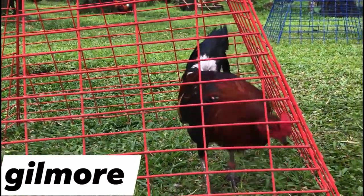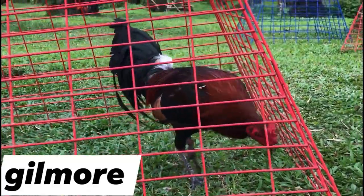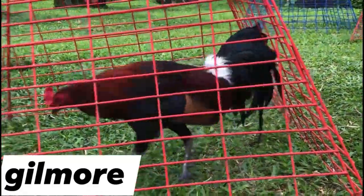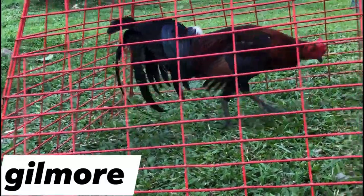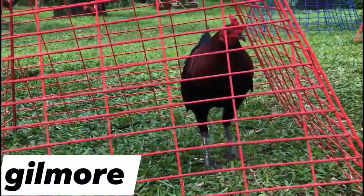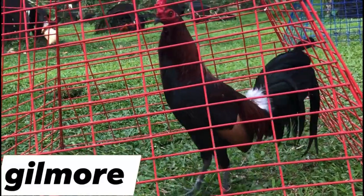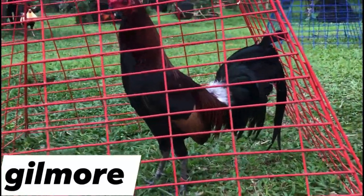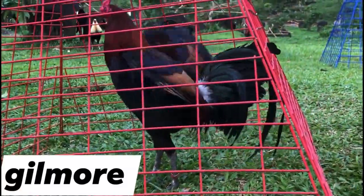This is the Gilmore Hatch. He's just about 1 year old. Look at his tail, just like the white Kelso. This is a Malaysia bound Gilmore Hatch. There, sir. Beautiful chicken.